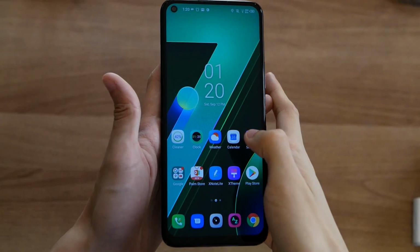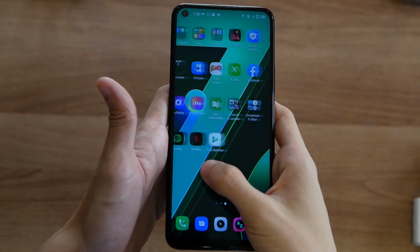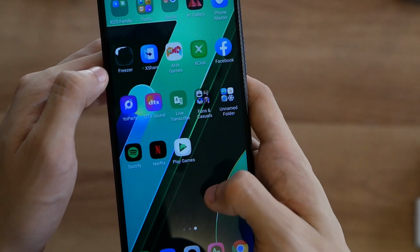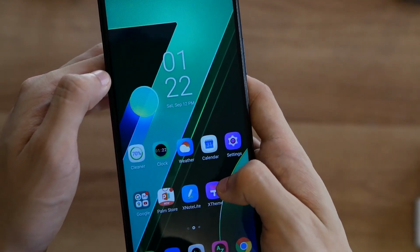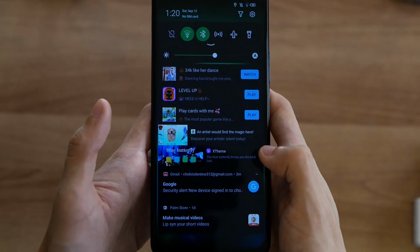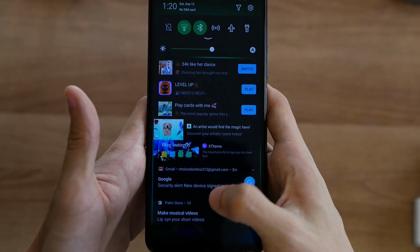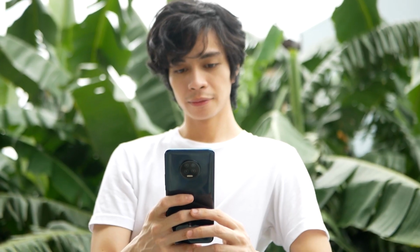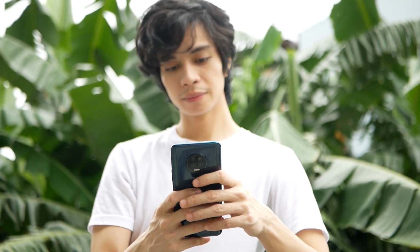As for software, the Note 7 comes with an Android 10 based version of the Infinix XOS overlay. While we appreciate that it comes with the latest version of Android, we're annoyed at the amount of bloatware that cannot be uninstalled. Not to mention, some of the bloatware apps deliver unnecessary notifications that end up flooding your notification panel. Since they cannot be uninstalled, disabling them is the next best remedy to get rid of those annoying notifications. Although we really wish that Infinix gave us the option to uninstall these bloatware apps.